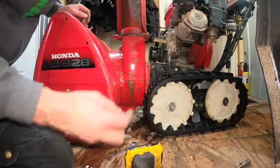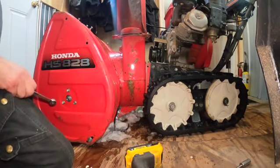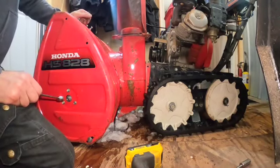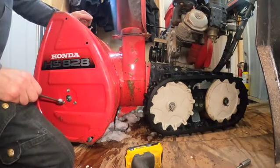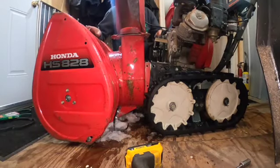Nice thing about a Honda snowblower though, is you can get online and you can see the parts breakdown and you can get pretty much any part on it. I mean, you could completely rebuild it. Phyllis? Yes, sir. Might need a hand here.